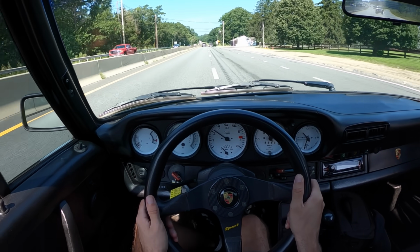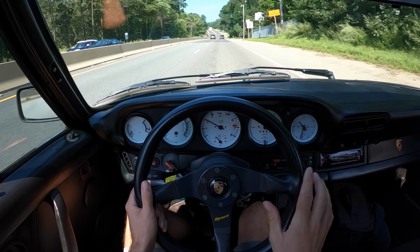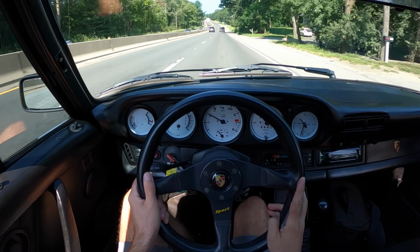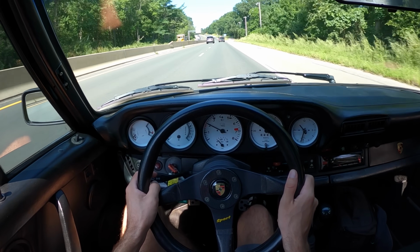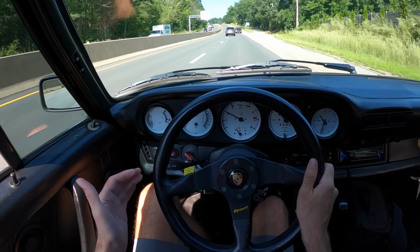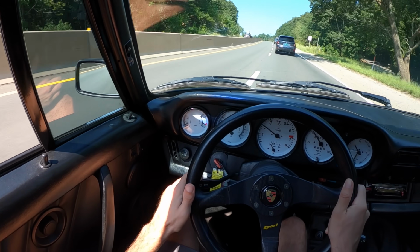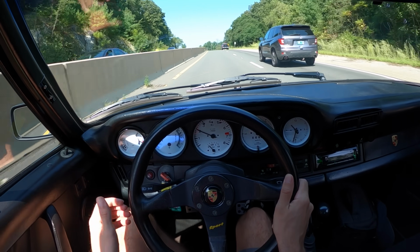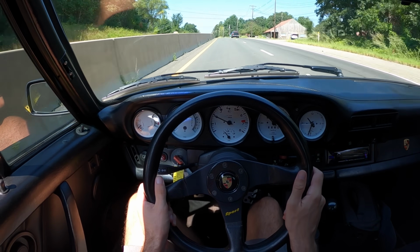I'll tell you what, this car's from 1977. I know we've got a punched up engine from later models, but this is no joke. This thing really moves. This is fast for today. The only difference between this turbo and a new turbo or new Carreras is that new cars have all this funky technology that allows them to basically be lagless or as close to lagless as possible.